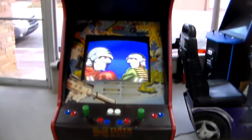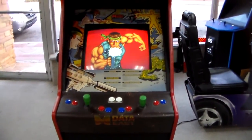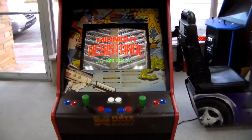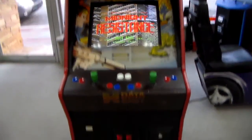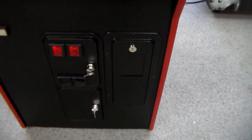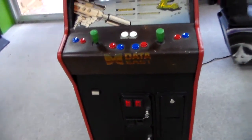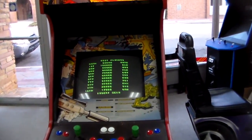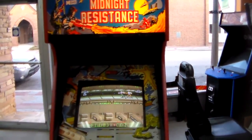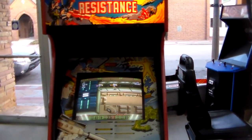Now this cabinet here is the only one I've ever seen. When we got it, it had a few problems. Here's the problem it had. We bought it from an operator who was using it as a poker machine. You can see he had added a bill acceptor on the side, and there's a button here. The wiring was all hacked up inside to where it would come up on the screen and look like this, and then if he hit a button on a remote control, it would switch over to be playing a poker machine instead.